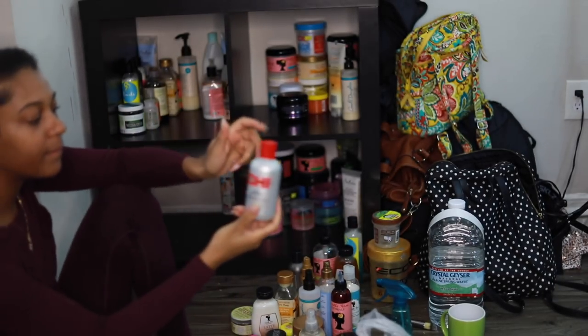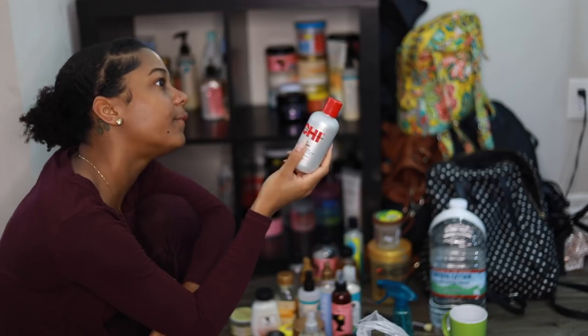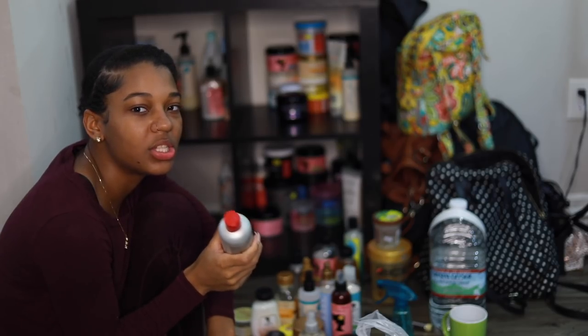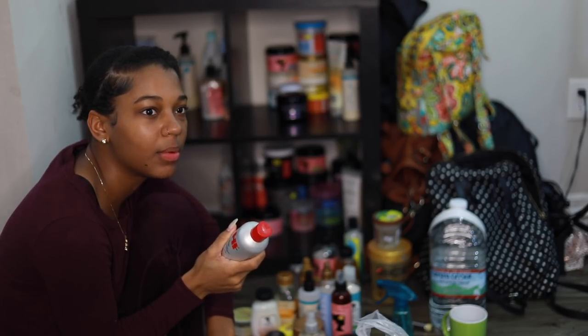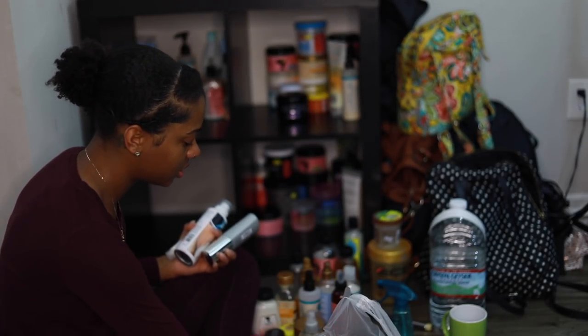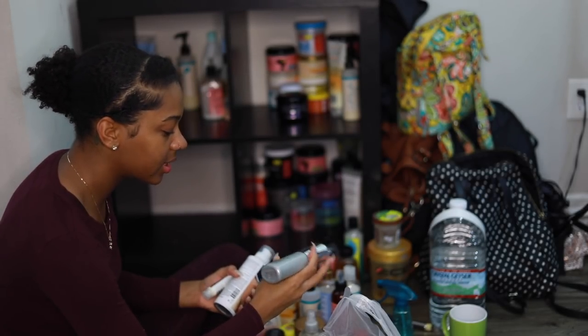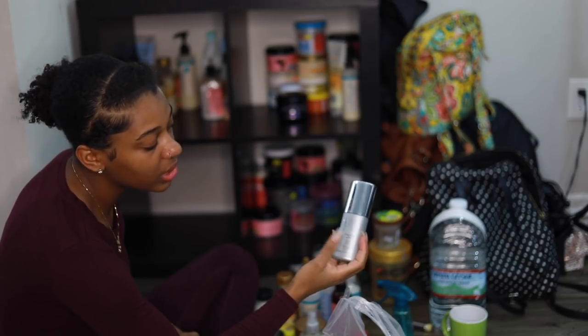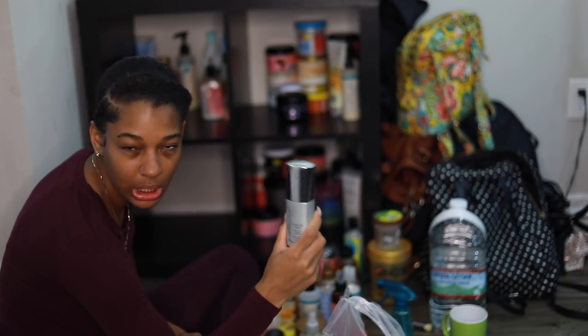This is the Silk Infusion. This is a product that I swear by when I straighten my hair. That's how my hair used to be so silky and good. So I'm gonna not keep that. I'm actually gonna keep this Silk Infusion because, just in case. And then I got the Kenra Platinum Blow Dry Spray because I heard such good things about it back when I used to straighten my hair. So I got that and I'm gonna keep it.